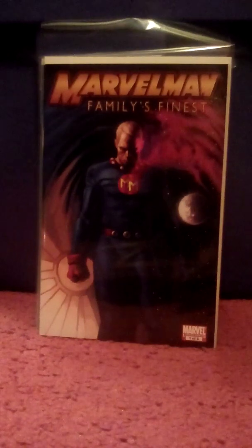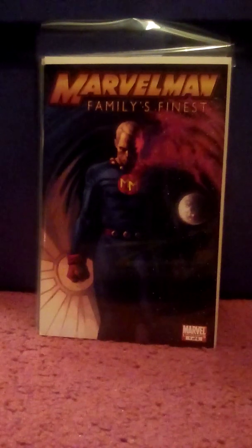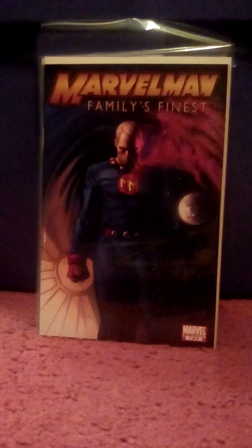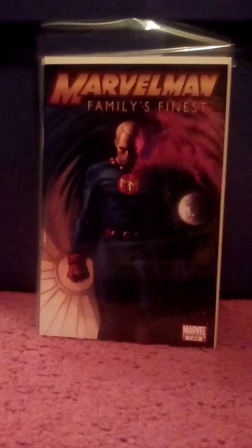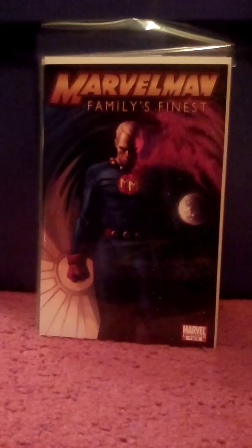Picked up Marvelman, Family's Finest, number 1 of 6. Marvel in this series reprints the 1950s British stories for Marvelman, and it's cool to read these old 1950s stories because they weren't published over here; they were published over in England after Fawcett got sued and had to stop publishing the Captain Marvel stories. This was Britain's answer to that, and anyway, just pretty cool to read these stories.